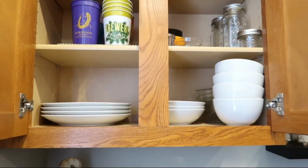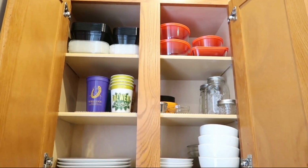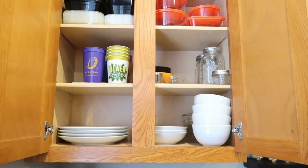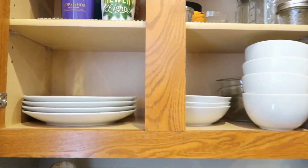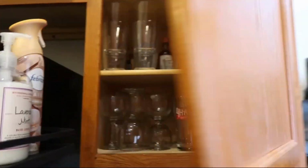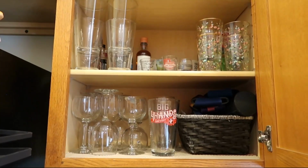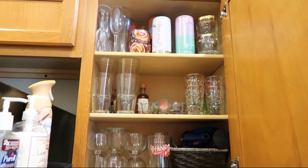So I have now condensed. This is our everyday dishware, Tupperware at the top, some glass jars there for storing food as well. Our everyday plastic cups that we use, we have our glass ones all in one area, and then our everyday bowls and plates. I didn't really make any changes over here. I just added these glasses into here so they fit just fine, but a lot of that was already organized because we rarely use this area. It's mostly for special occasions, social drinking, things like that.